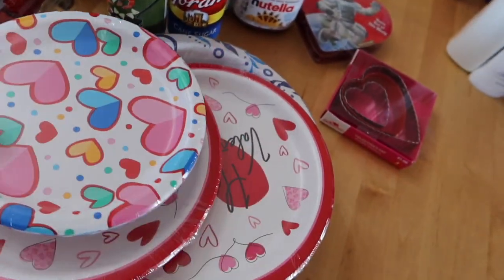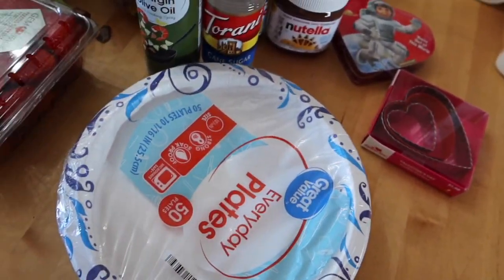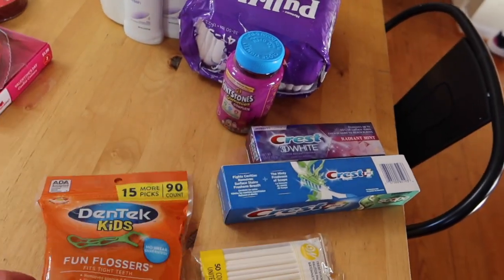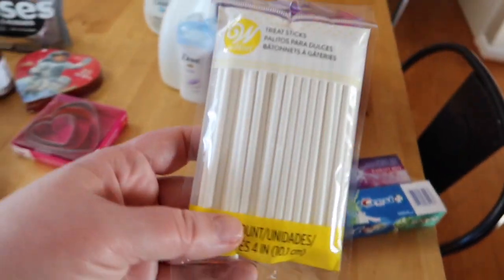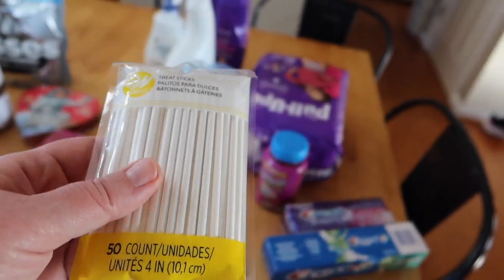I got a few more Valentine's plates while they had them. And then just some regular paper plates. And then moving over to household, I got the kids some floss. These are little sticks. Kylie's going to try to make some like cake pops, I think.